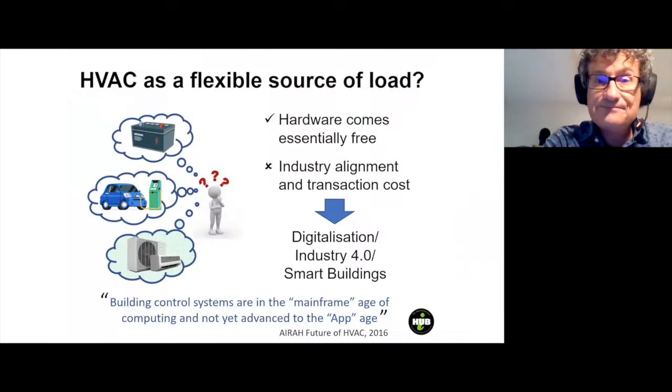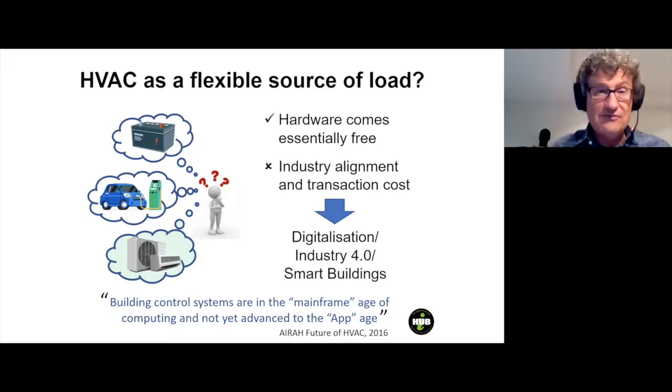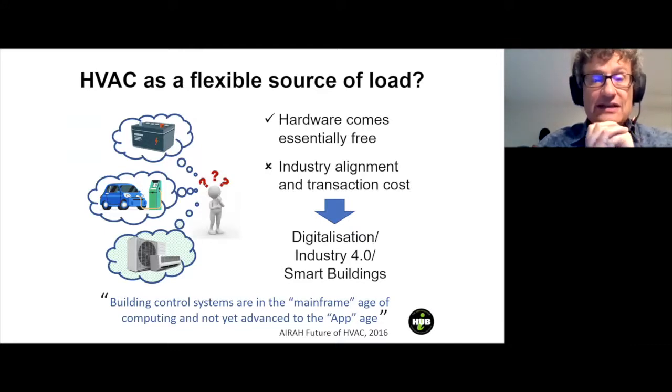Next slide. So I guess we come at it from that question of, well, if we've got this need for flexible demand in the grid, where should we get it from? Should we get it from batteries? Should we get it from plugging in our electric vehicles and charging and discharging in some coordinated way? But from the perspective of iHub, led by the Australian Institute of Refrigeration, Air Conditioning and Heating, we're interested in what demand flexibility air conditioning can provide.